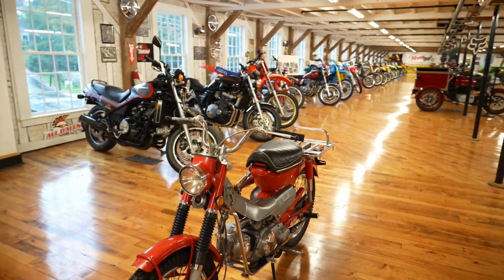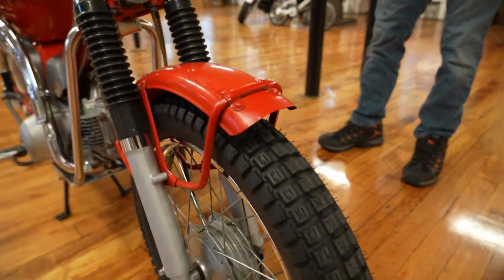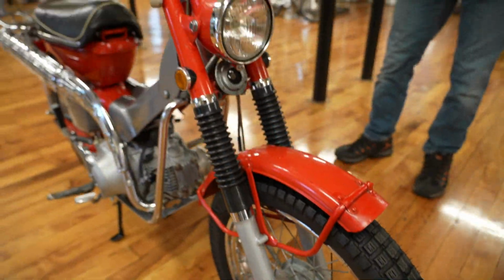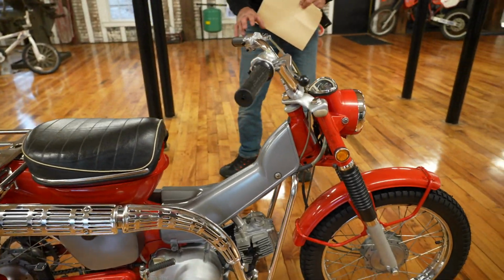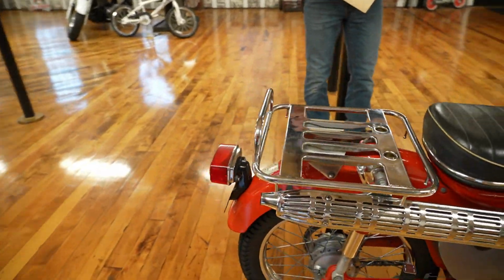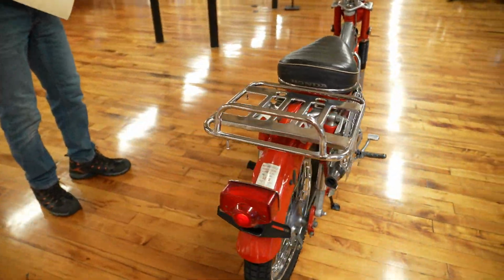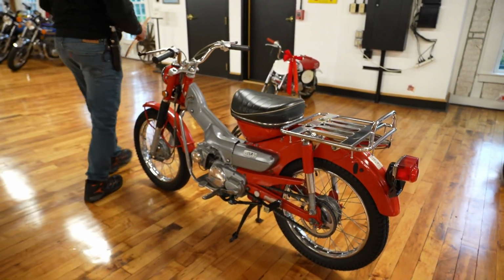But starting at the front, it's got a brand new tire on it. You can see the whole front end has been polished to perfection and serviced. It has brand new brakes, brand new tires. Heading to the middle of the bike, of course, the engine's all brand new. We'll skip over that, go to the back of the bike, brand new rear tire, new chain, has a new battery, all the bulbs, all the lights, everything works beautifully. It has, again, a new battery in it.